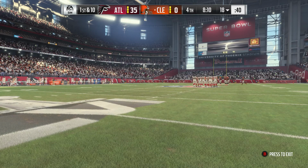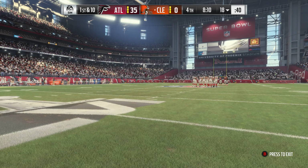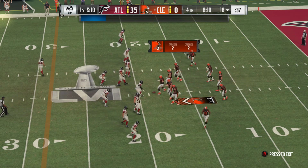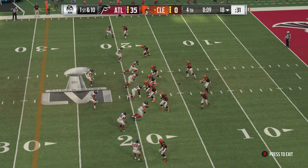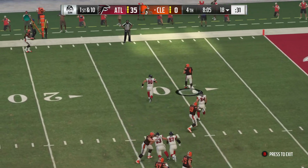With this deficit, you can't have too many more drives like the last drive where you had to punt it away. You know what I would tell my offense right here? The punter doesn't exist, guys. He doesn't even exist. He's not a team anymore. I just cut him, all right? So you got to go out and create some offense for us here and give us some points. No way does that guy get on the field on this drive.